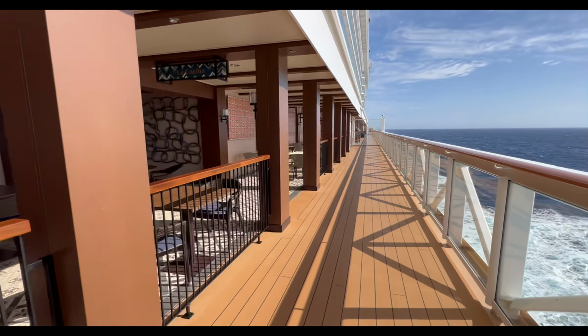On your left, you'll see these couches and loungers. This is a really, really nice place to come and sit. This is actually probably one of my favorite spots on board to just relax and grab a drink. All of the bars are very close, so you can just grab a drink, come back here, and find a couch. You would find a lot of people down here, as you can see, just enjoying this area, getting a little bit of sun.